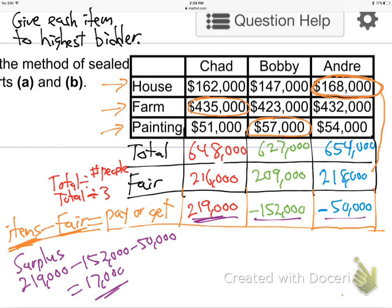All right. So $17,000 surplus. So that's extra. So assuming the attorneys get nothing, which is far from the truth, we're going to take that surplus and we're just going to give it back. We're just going to say, hey, we got $17,000 extra. Let's just divide that by three and give it back evenly to the different people. So I'll just call that give back or whatever. I don't know what to call it. Let me erase this here.